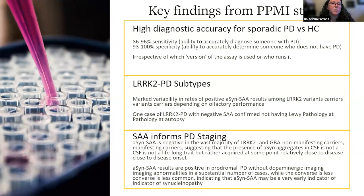We do know that patients with LRRK2 PD, so LRRK2 is one of those genetic risk factors that I mentioned before, tend to behave a little bit differently. So there may be more variability in rates of whether a patient with LRRK2 PD is SAA positive or not. And there was one case of LRRK2 PD where the negative synuclein amplification assay, we were able to confirm in brain samples from that patient that they actually did not have Lewy pathology in their brain. So there's something different about LRRK2, this type of PD, that we don't really fully understand yet.